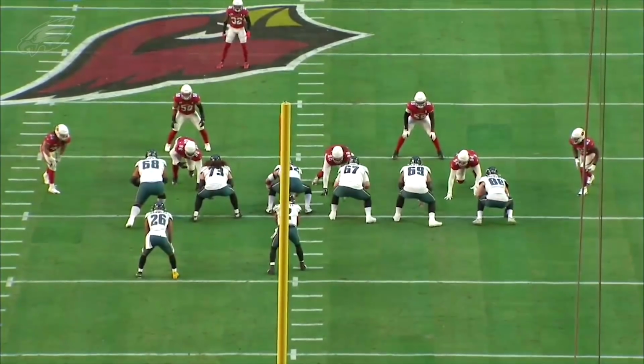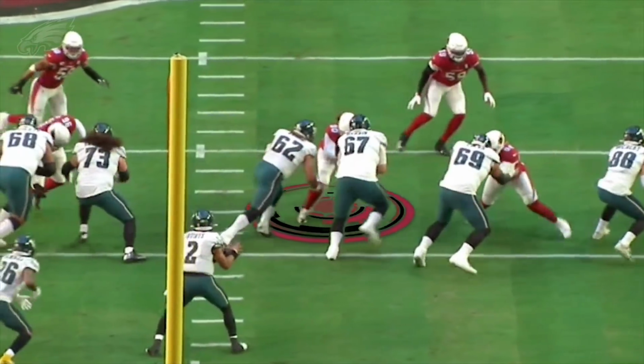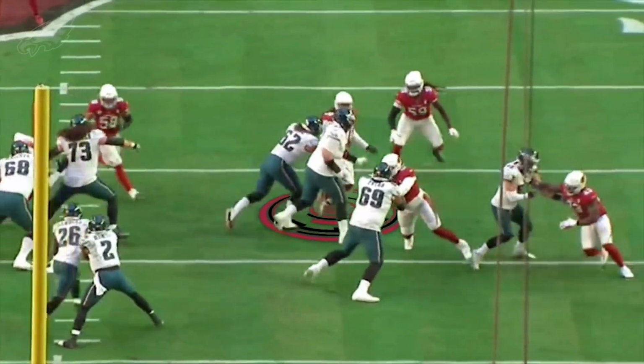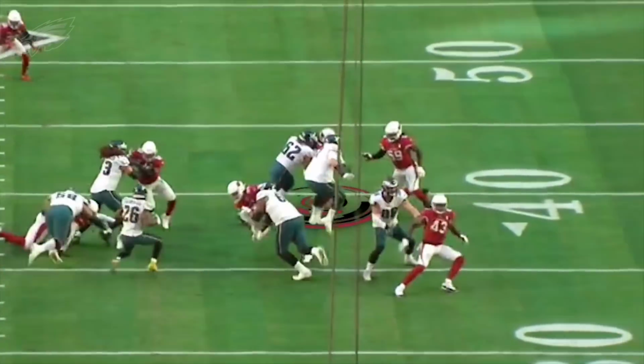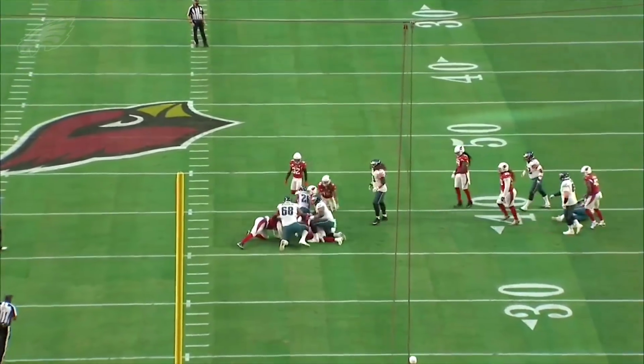Later in the game, another shotgun run, zone scheme. You're going to get play side double team, Jason Kelce and Nate Herbig. Look at the displacement here on the nose tackle. Completely uproot him, move him off his spot. You've got Jordan Mailata getting a guy to the ground on the backside. Matt Pryor fighting through it on the front side.